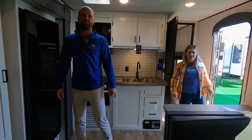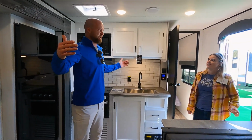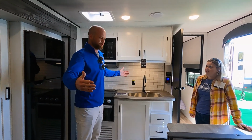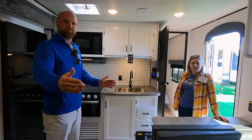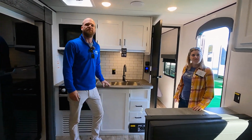So it's the 25 BHS is the model, right? Is it 25 feet? 25 feet is going to be the length of the box. So all of our numbers this year, we tried to be very conscious of as close as we could to have the number on the outside be the length of the box plus about 3.5-4 feet for the tongue. So that is your living space then. So this is about 28, 29 feet when you're towing.